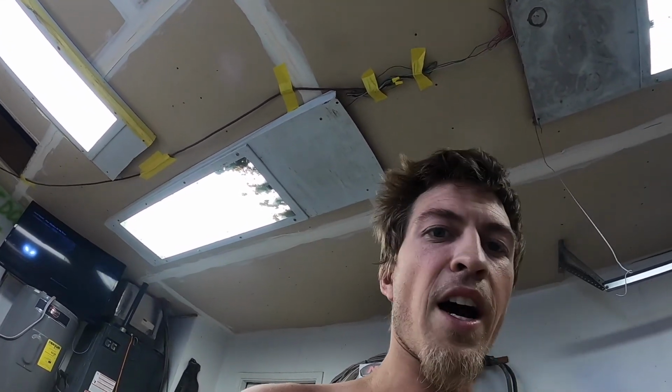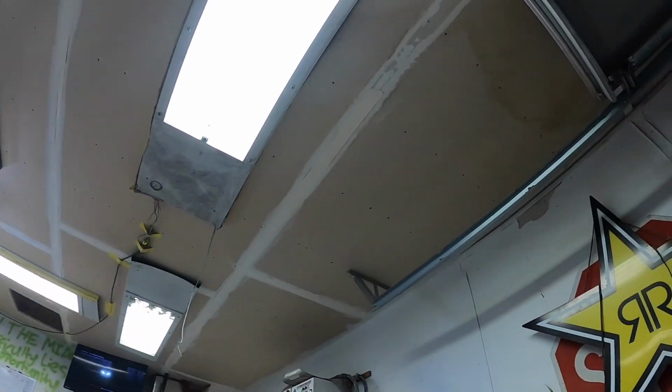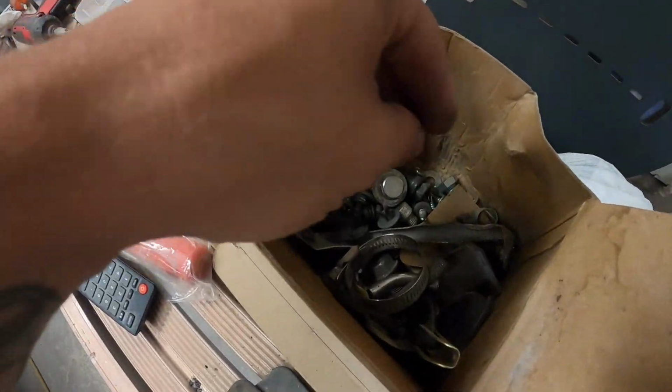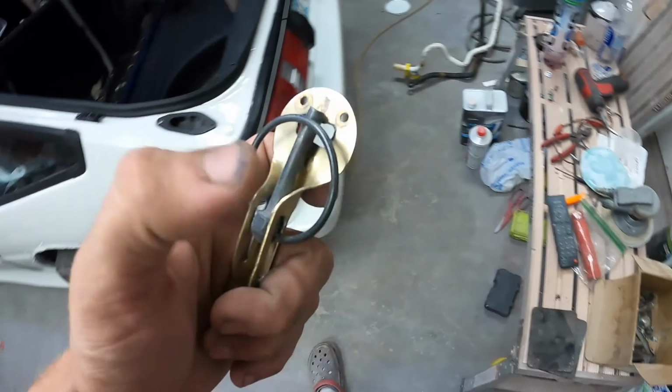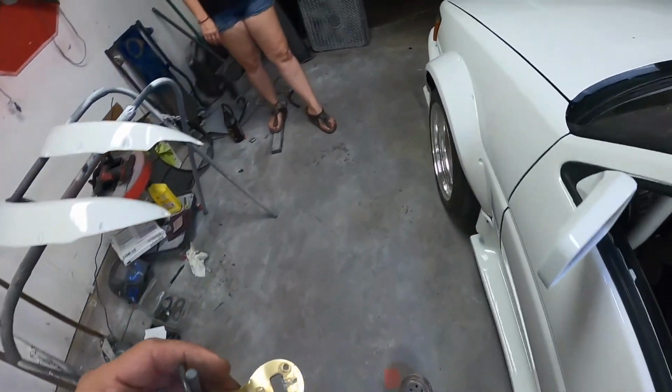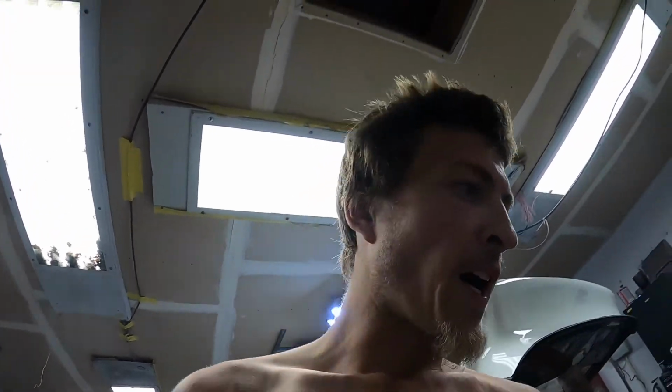But right now I am doing hood latches. We're upgrading to aero latches. Before we had these good old guys. Yes, these were right here, but it's time for aero latches. So we're throwing those on.